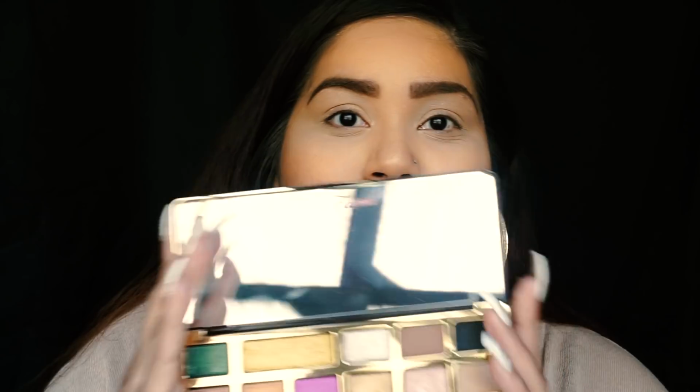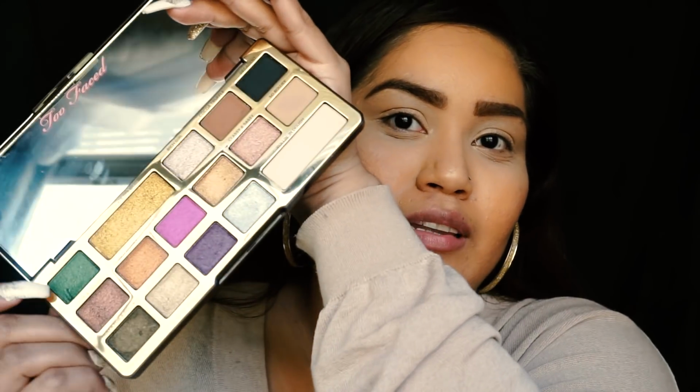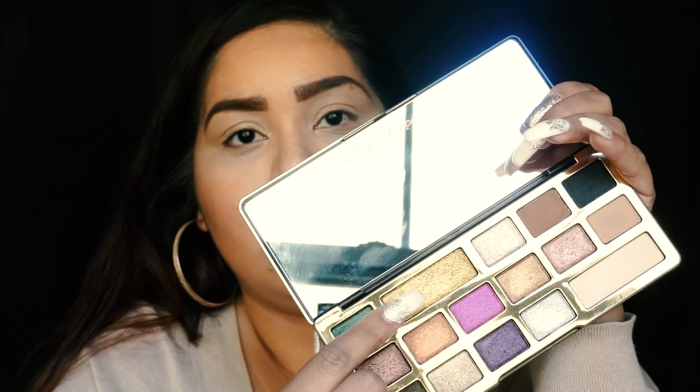So now to go with the palette, I'm just gonna go with it. I'm not really sure what look I'm trying to create yet. I was planning to use these 2 right here, called Money Bags and Chocolate Gold, but that's the only eye look I have been creating since I got this palette.